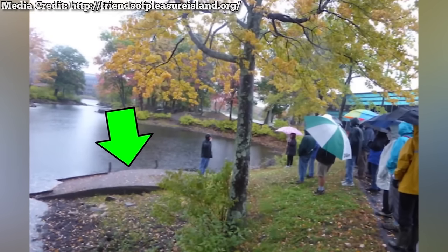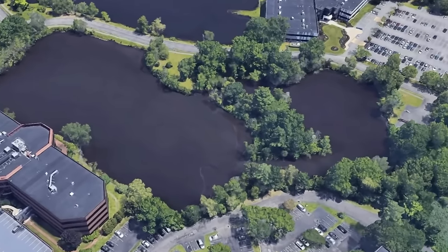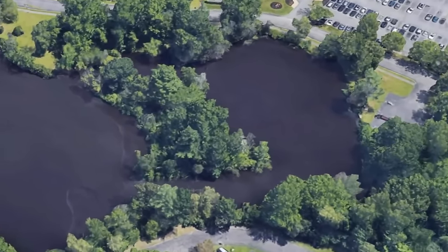Eerily enough, the ramp used to move the whale into the water is still on the property. It is even rumored that the whale itself still sits in the water to this day.